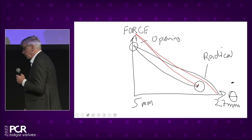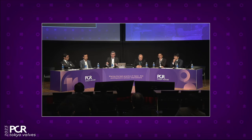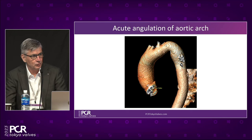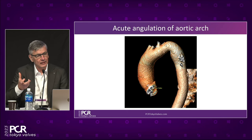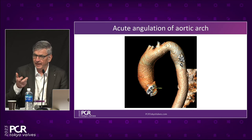And I'm just going to illustrate it here in one case I had a few years back. If you can get the slide back on, please. So this was a patient who had a quite acute angulation of the aortic arch. I didn't pay too much attention myself to the CT scan prior to the procedure, so I just took the patient to the cath lab and chose a system with a higher opening force, a system where you need less predilatation, but it comes at a cost that you're going to have a less flexible system. The system is going to be much more stiff.